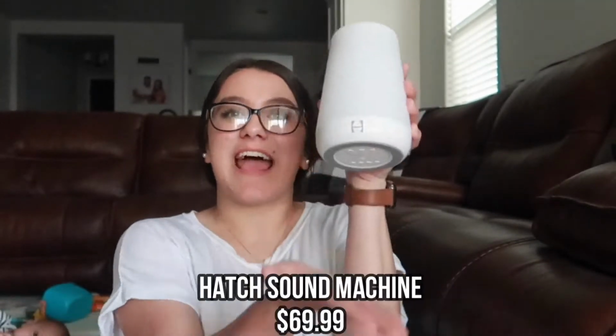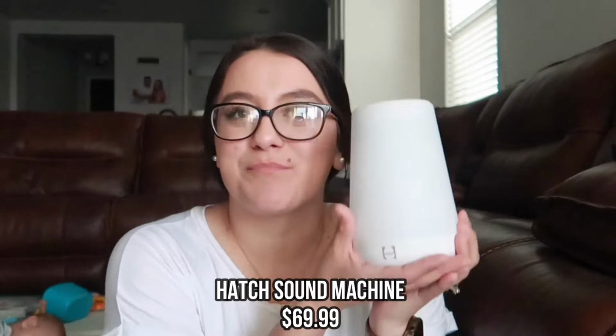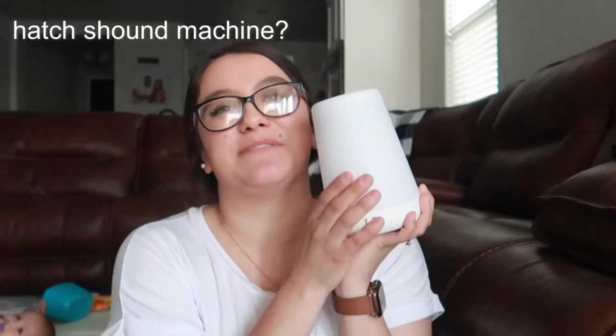So one of the first things on my list is this Hatch sound machine. You've probably heard about it. Let me tell you, the hype is real. Yes, get this Hatch sound machine. It is so helpful. For those of you guys that don't know, when your baby comes out of the womb, obviously they're used to hearing all your intestines and your stomach growling and all these different noises that when they come to the real world, it's like, why is it so quiet? So this machine is so helpful to help them go to sleep.